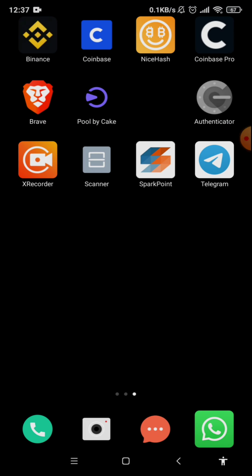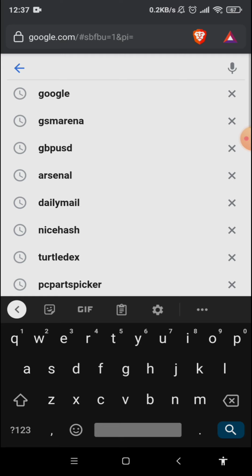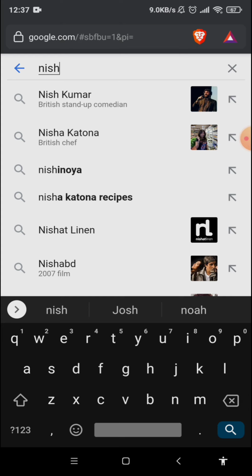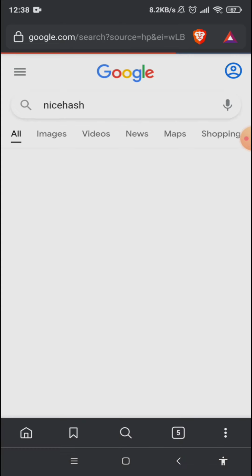So what I use is NiceHash, and what you want to do is go into Google, and you obviously need to mine using a computer. I'm just showing it from my mobile phone because it's a lot easier to record off. So you just go to NiceHash before you start downloading this app onto your computer.